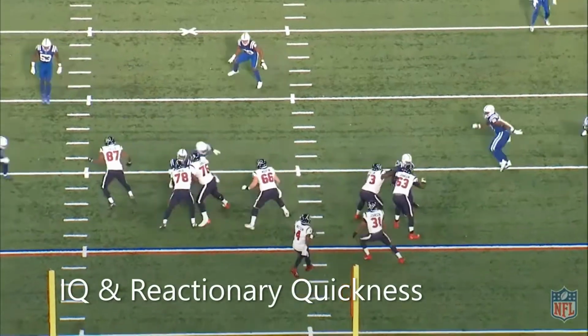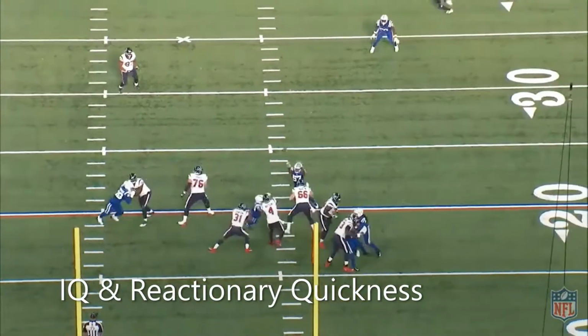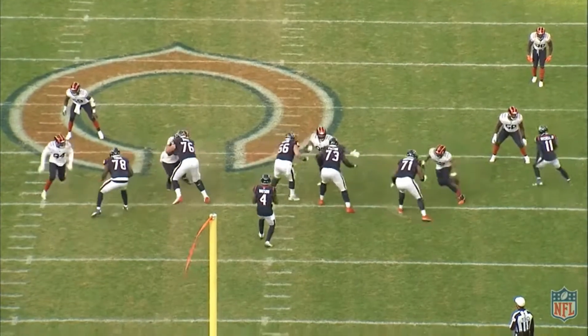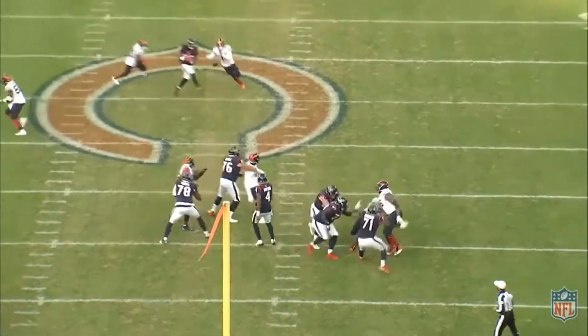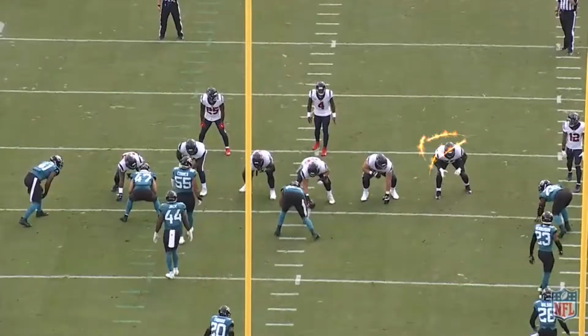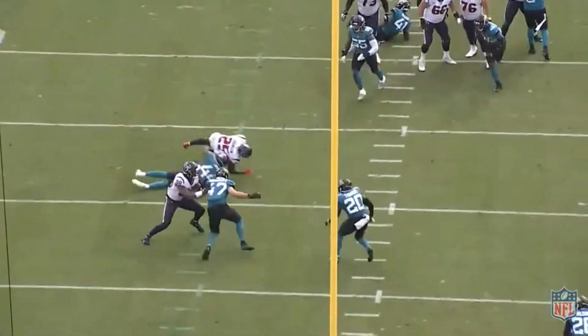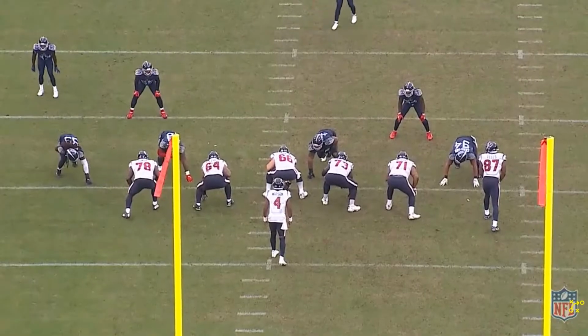Also incredible in terms of his IQ and reactionary quickness. Look at how quickly he recognizes once that guy in C-gap doesn't declare, how fast his head snaps down to the defensive tackle. You saw it there against Robert Quinn. Just incredible stuff to where it's almost second nature. He recognizes instantly, this is a twist, I got to do something. Watch him on Clowney.